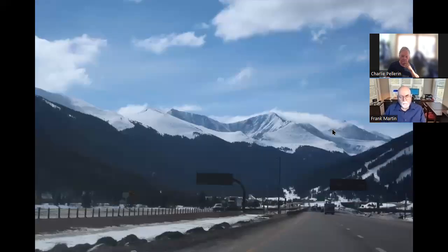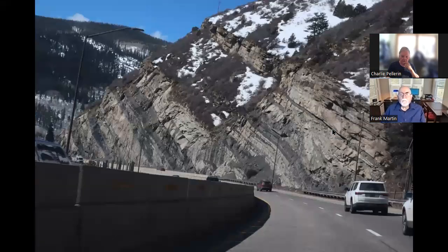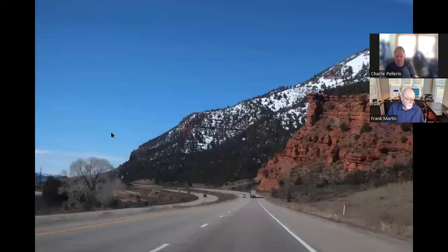Again, snow on the ground. Now we're in Glenwood Canyon, and you can see here some of the interesting uplift that's common in Colorado, where it's been lifted sideways. And these layers are, I don't know, maybe 5 million years distance, different sedimentary layers.